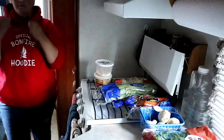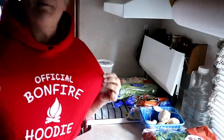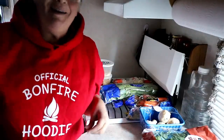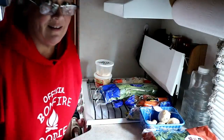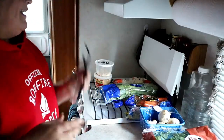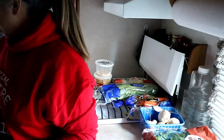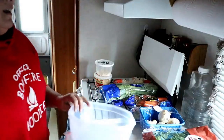GoPro, stop recording. Let's see if you guys can see okay. Hey, I wanted to mention this because I showed this while we were setting up, but this is my official bonfire hoodie. Jay bought me this a while back, but it hasn't been cold enough for me to wear this. So thank you, Jay. I love my sweatshirt. And we've got our grass out there that Teresa bought us, and I absolutely love that. So thank you guys very much.